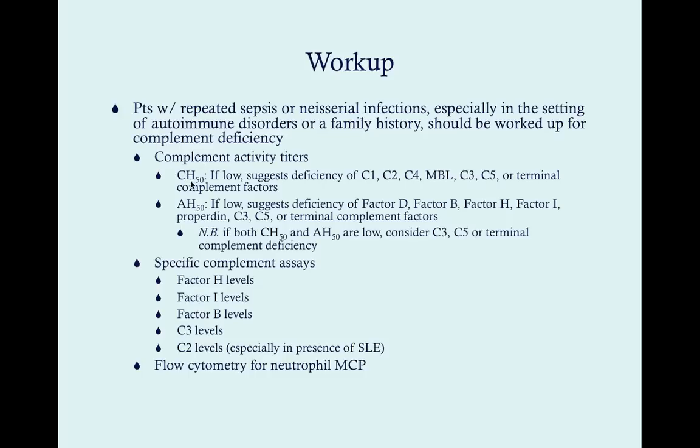So you start out, you can get the CH50 and AH50, and like I said in the previous section, it's really analogous to getting PT and PTT for your coagulation pathway. What this does is it tests a pathway. It's not going to tell you what factor is deficient or what complement is deficient, but it will tell you what pathway the issue is in. We have a classical pathway and then our alternative pathway, and then they kind of coalesce. So if both the CH50 and the AH50 are low, then you should consider something further down the road where these coalesce, namely C3, C5, or terminal complement deficiencies.